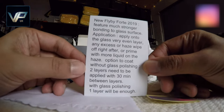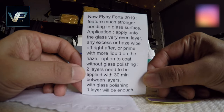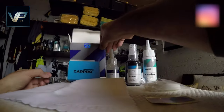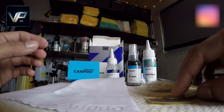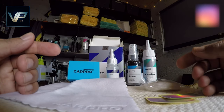Namely, that you now just need one or two coats, you have the option not to polish, and now you need to wipe the solution away, similar to a ceramic coating for your paint. And there's actually an extra sticker in there as well. So that's the contents of the box, and we'll just go through some of the items now.